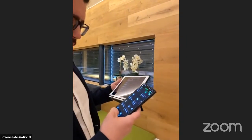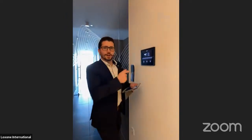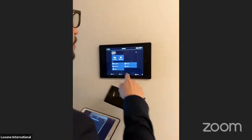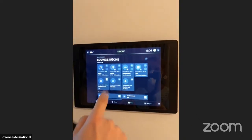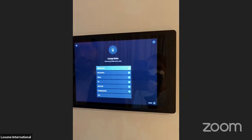So maybe we show it on the iPad, then you see better. Camera, poor camera woman. So I have here all my rooms: room, lounge, and kitchen. And here I have my lighting scenes, which I can go through with a touch like this.